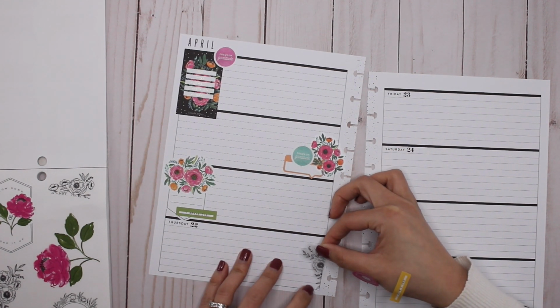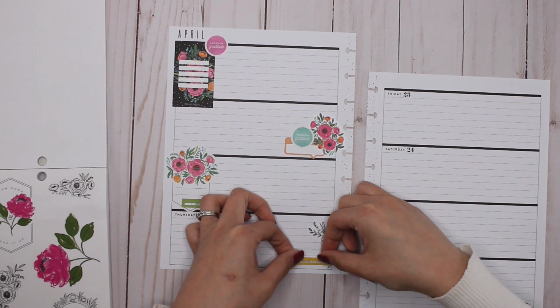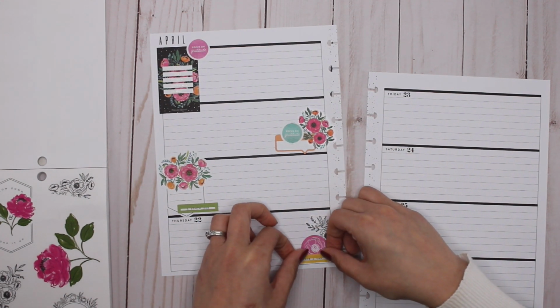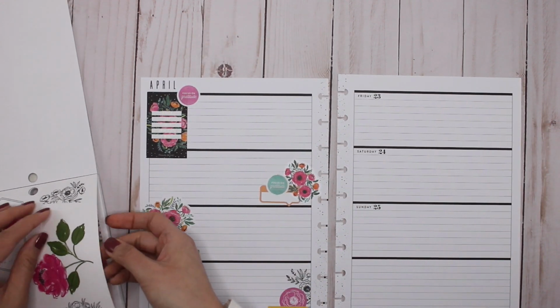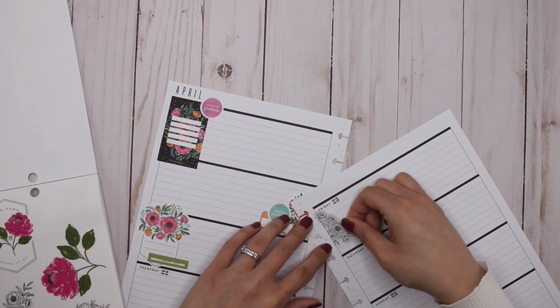And put that down. Oh, that's so pretty. And then put the I know I can. Actually, put this one down first. And then the I know I can over top. That's the proper layering that I like. Okay. Then use the other half of this for Friday.